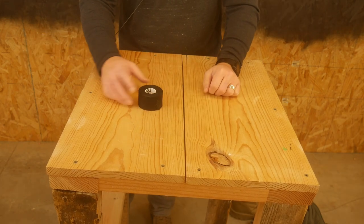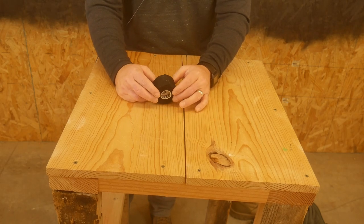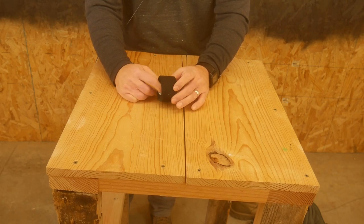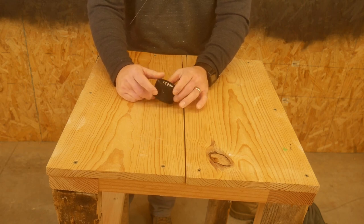This might sound weird, but a good roll of athletic tape actually goes a long way. I'm a big fan of carrying athletic tape in my kits, around my kits, on my shelf, because you can use it for a variety of different things.